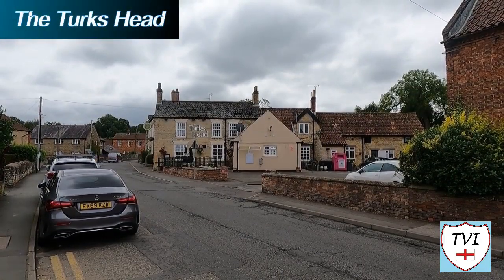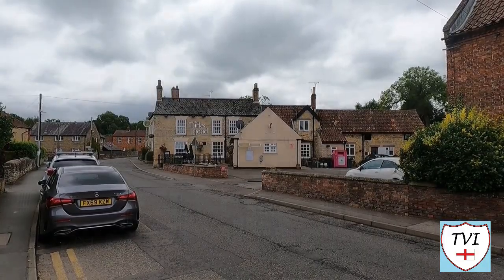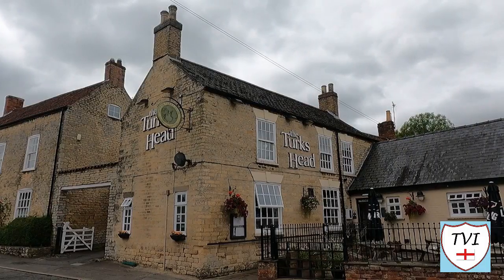It's a small one despite its outward appearance, but it still serves a decent selection of beer. Their food is also really good and excellent value according to some online reviews. They even make their own pork scratchings.